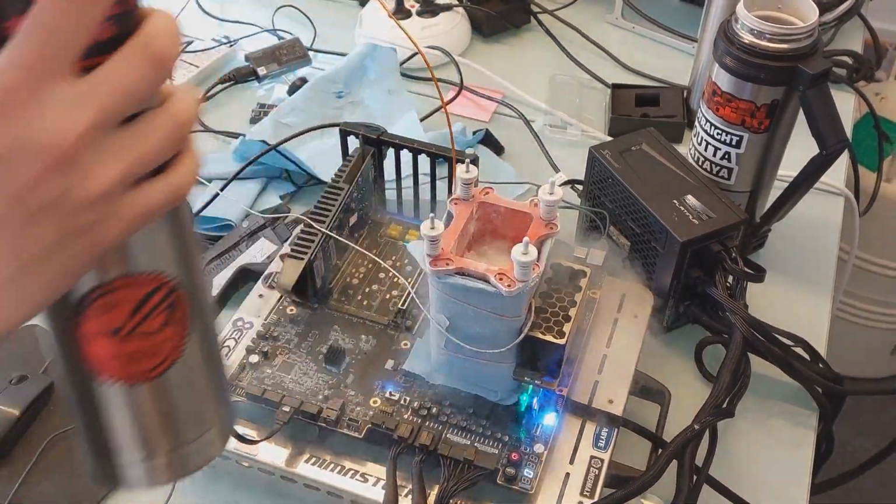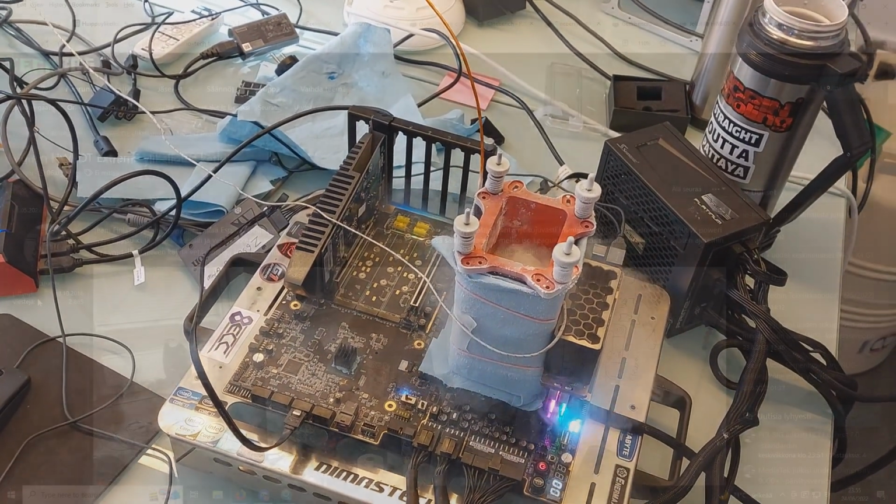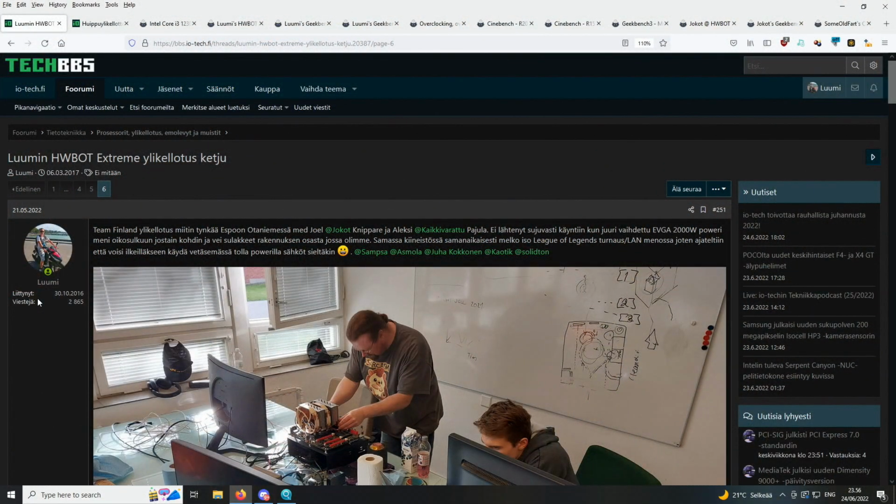So the event featured me, Jokot, so Joel, and Aleksi, who's another member from our Finnish tech media site forum called iotech. Aleksi is more or less like a general PC enthusiast. He has been doing some overclocking with air and water cooling, and he actually has a username on hwbot.org called SomeOldFart. So it was a very great opportunity for Aleksi to try LN2 overclocking for the first time ever, because it's quite a rare chance to even try LN2 overclocking in many countries around the world.